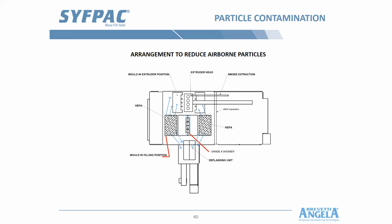So in a modern Blow-Fill-Seal, the filtration system is arranged like this. The extruder is located here. Extruding head is located here, and these are the molds on the sides. And this is the air shower where the filling and sealing takes place.